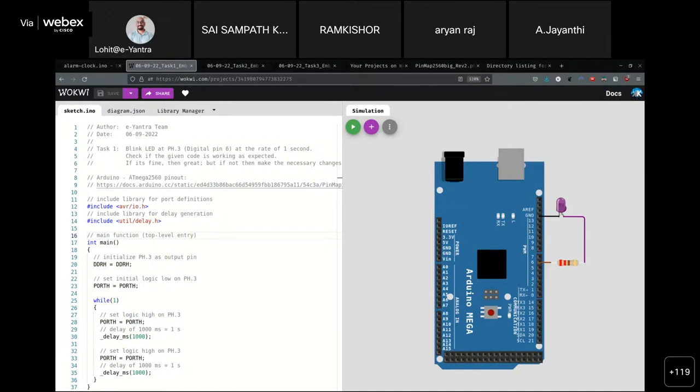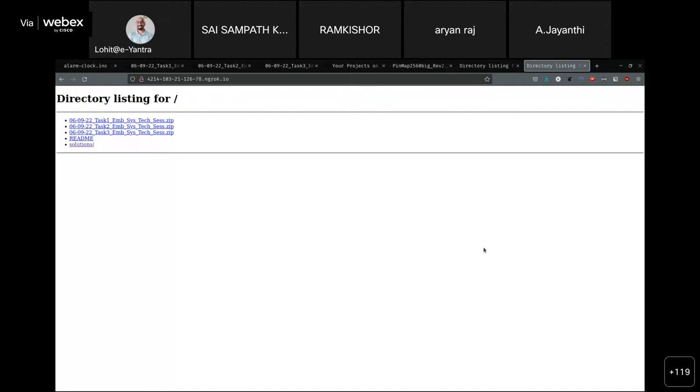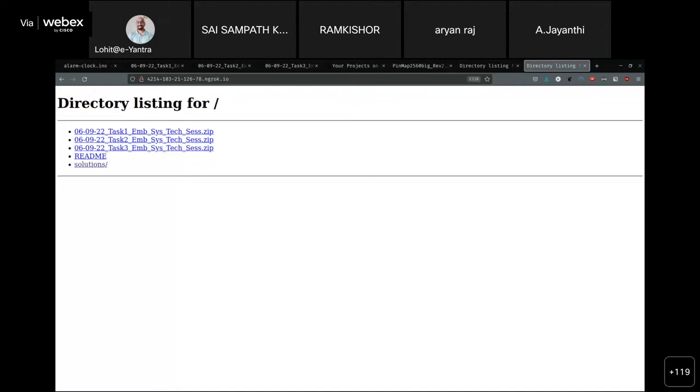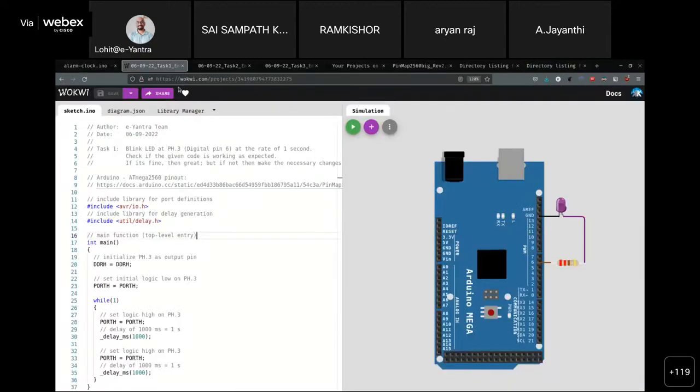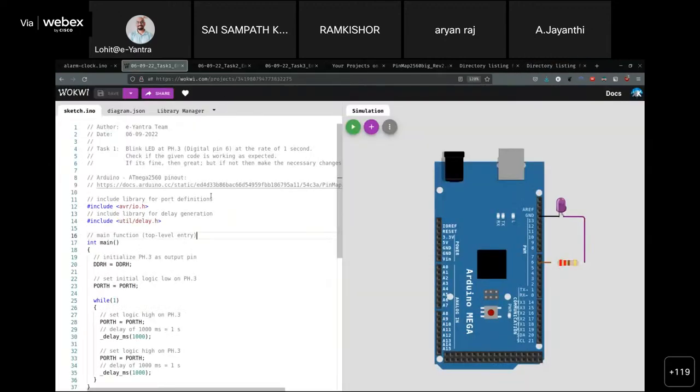So I'm sharing one link in the chat right now. People who are on laptops can just click on this particular link and you will see a page like this. This will be the page for you, if I'm not wrong. Are you able to see this page? Yeah, so what you should do is download the task 1 and task 2 zip files and go to the Wokwi website like this. I have written a readme file inside this, where the link is present for wokwi.com.